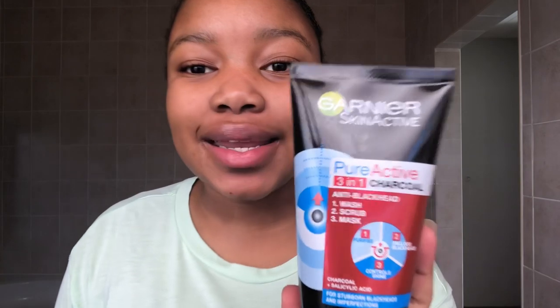I'm gonna show you guys the products that I use, and please keep in mind I am not a dermatologist or any skincare professional. So the first product that I use on my skin is this Garnier Pure Active Charcoal Mask. Guys, please excuse my voice, I am so sick, I really don't know what's going on. But yeah, I use this Garnier Skin Active Charcoal face mask before I wash my face. I just use this once, twice a week, depending on how my skin is doing.